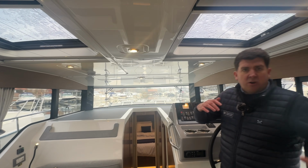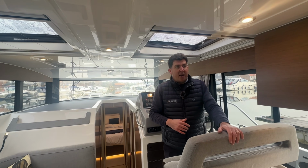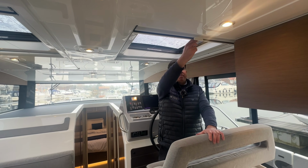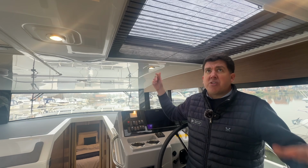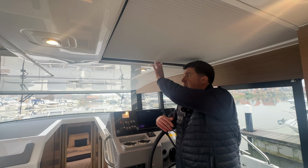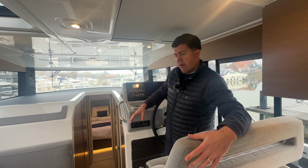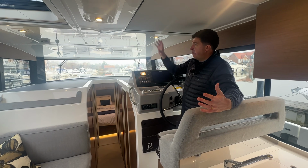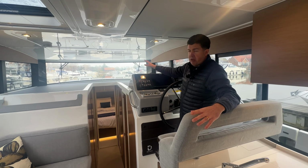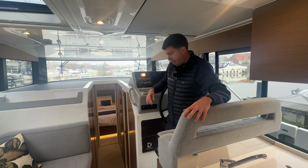As I mentioned earlier, you've got quite good ventilation in here. So you've got these 2 opening hatches. They're electric. But you've also got fly screens on them, but also blinds as well. And this area can be converted to a double berth as well if needed. And so if you needed to do that, you've got all the curtains, the overhead hatches, and there is a screen for the front as well to make this area nice and dark if someone was sleeping in it.